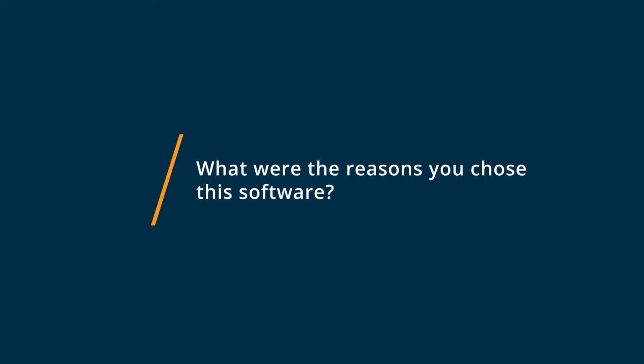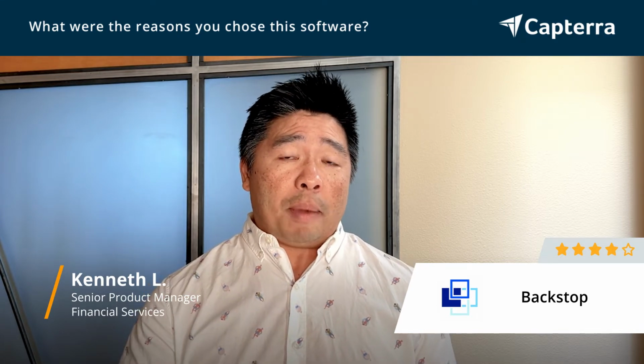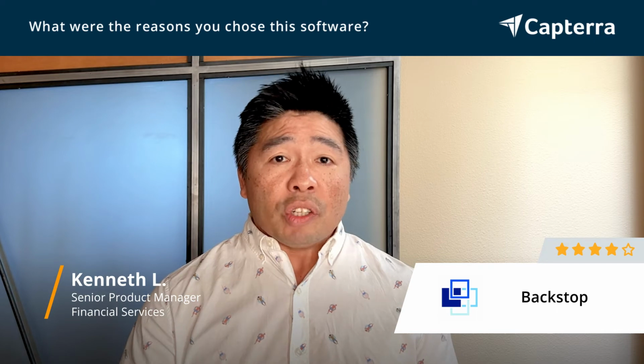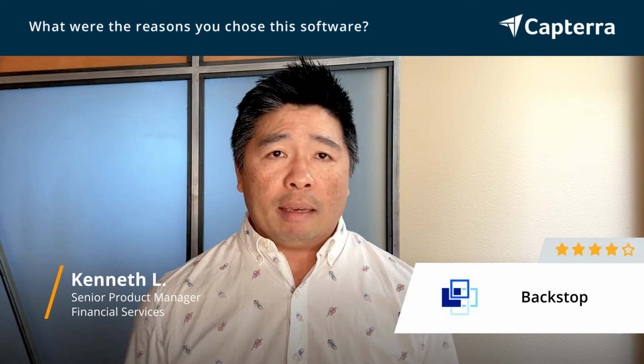The reason why we chose Backstop is that we wanted a CRM that just works, and we needed to be able to have document management and also contact management, and most important, relationship management, so we can see the progression of the buyer's journey and all the user engagement behaviors. And Backstop does it wonderfully.